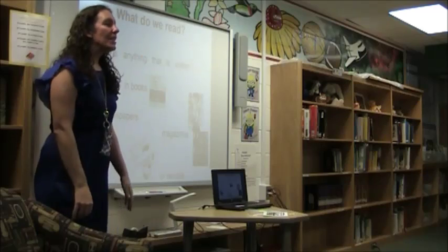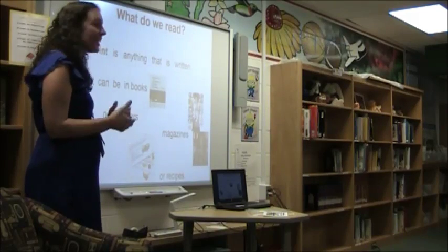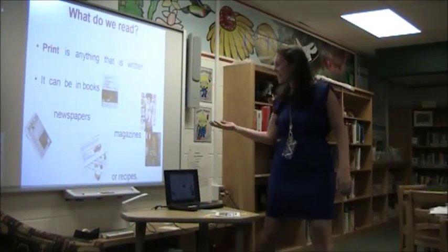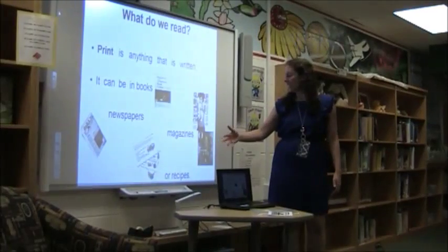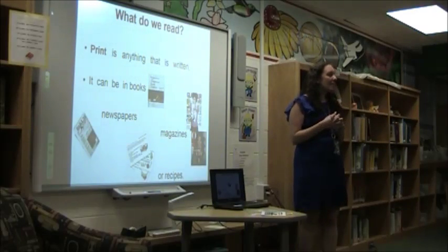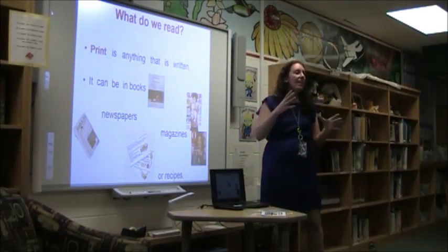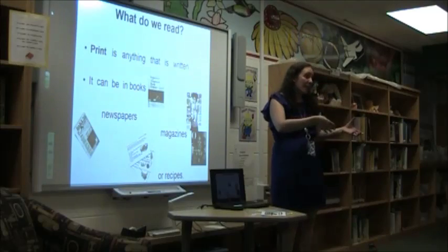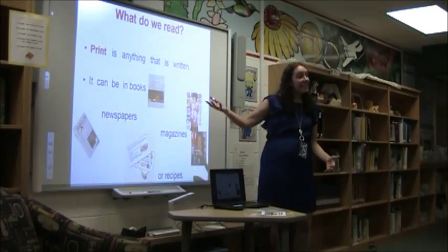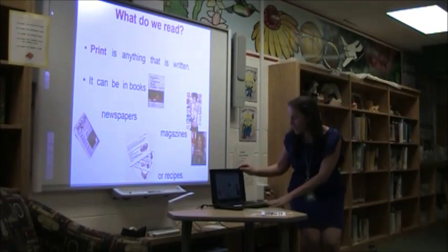One important thing that we talk about here at school, and for you to remember at home, is that print can be a lot of different things. It doesn't always have to be in books. Print can be in magazines, in newspapers, in recipes. Print can take a lot of different forms. A lot of times we'll have students who are reluctant readers that don't like to read big, thick books, but maybe they like comic books, or graphic novels, or magazines, and all of that is reading. So we encourage them to read all different kinds of genres and prints.